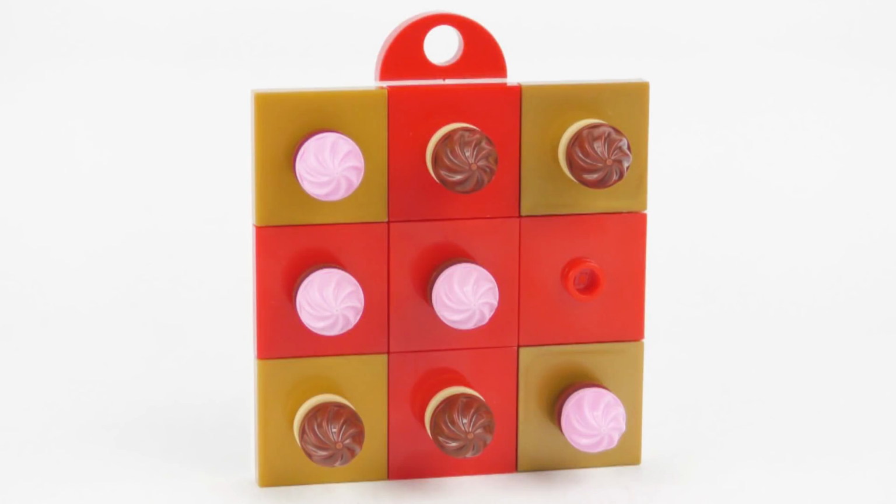I believe this also doubles as a tic-tac-toe game. I was slightly confused at first why we've got 1 cupcake too few. You'll notice there's a spare stud, but I guess playing tic-tac-toe you don't actually need to fill all of the squares. Or do you? Or is it not even tic-tac-toe?